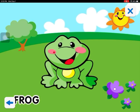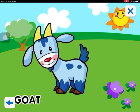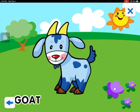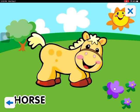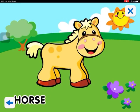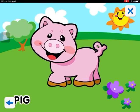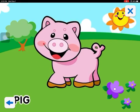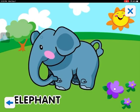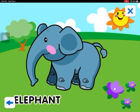Frog. Frog is green. Goat. Goat has horns. Horse. Horse has hooves. Pig. That's a pink pig. Elephant. Elephant has a long trunk.